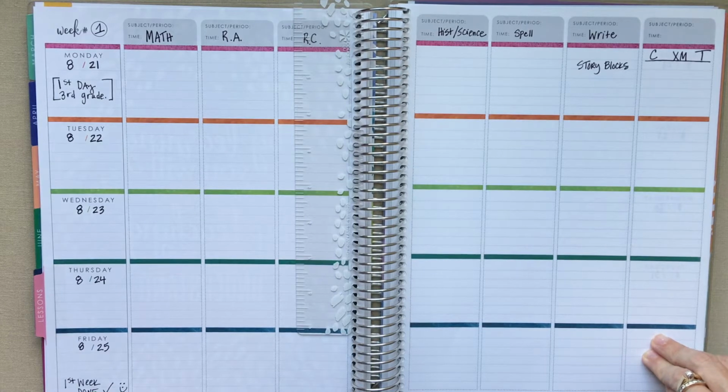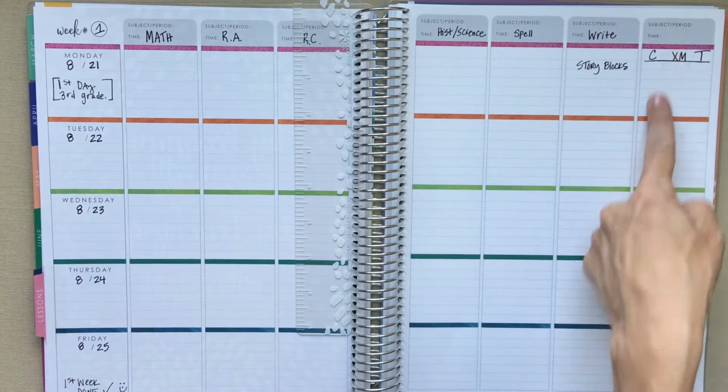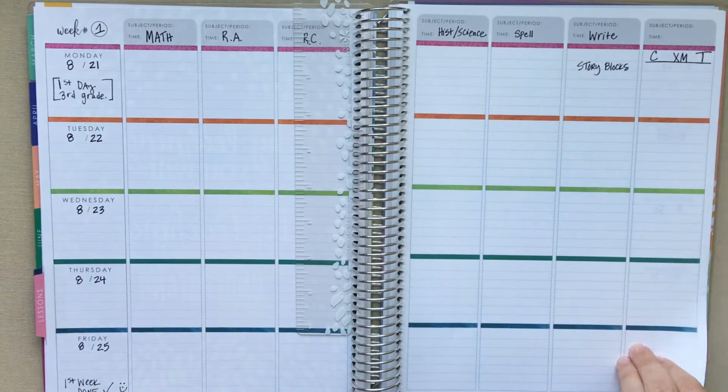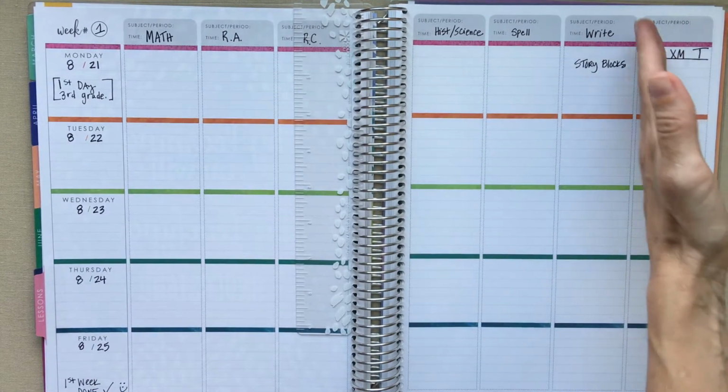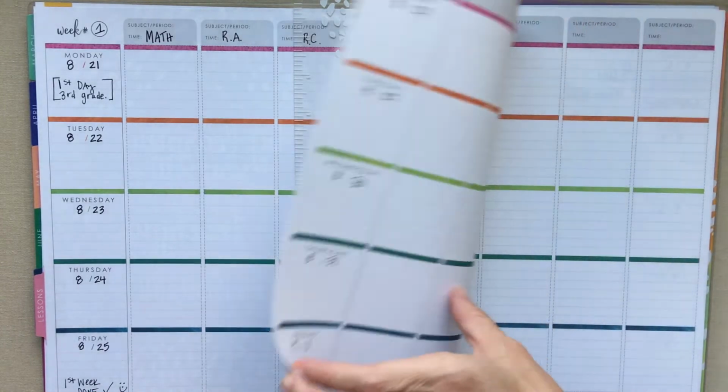The cursive book just goes along and we don't do cursive every day. I'd say like 3 days a week because he started it in first grade. So he's already pretty proficient at that. So those are just check-offs, and I imagine those just going down in columns. Like that'll just be a check-off. And I wasn't sure if I wanted to use a full box for that check-off or what I wanted to do, so that's an experiment too.